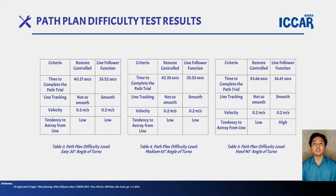The authors considered a constant speed setting with a duty cycle of 50. The robot prototype followed embedded black lines on the floor smoothly and faster than manually controlling it. The tendency to stray from the line increased from low to high. It demonstrates that the robot still requires further decoding and calibration in preparation for a much more demanding path in the closed-loop test.